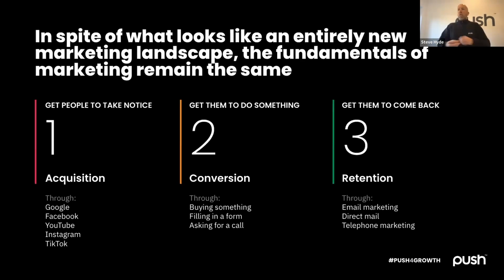So in spite of what looks like a new marketing landscape, the fundamentals of business and marketing remain the same. Whatever your product is, I'll just pick one up randomly here. This is a set of glasses. It's some of those blue screen glasses. There you go, with a barcode on them. Bought these recently from Amazon.